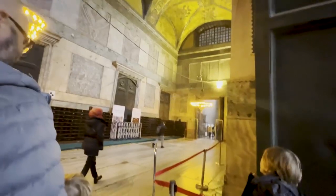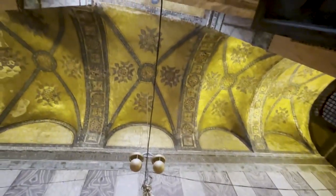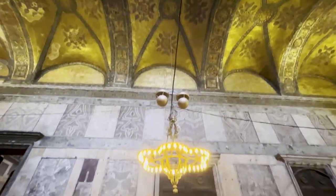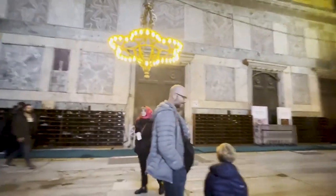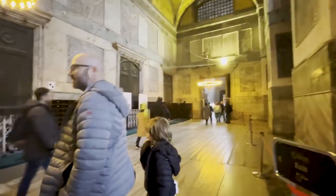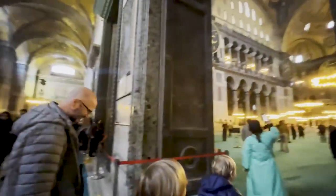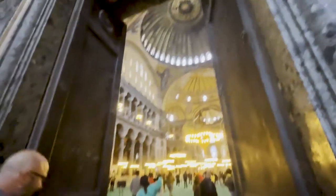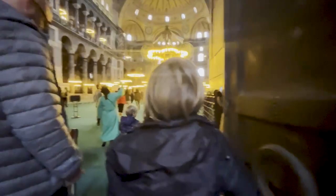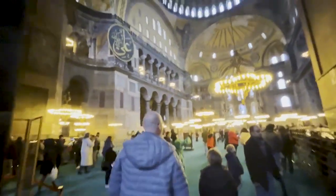Very interesting. Wow. Look at those ceilings. They're very, very cool. Oh my gosh. This is beautiful. It looks amazing. It looks like it's moving. You guys, can you believe that? This is where they worship. Look at that.